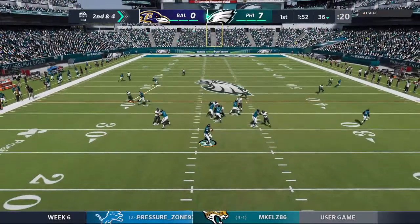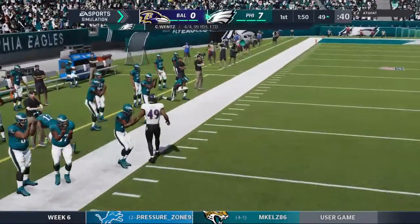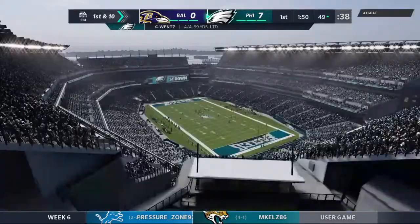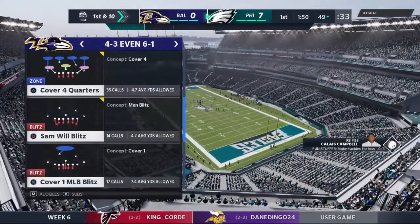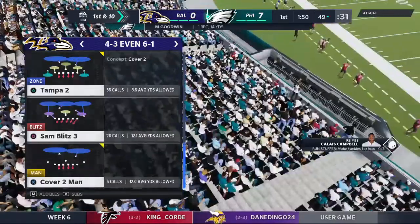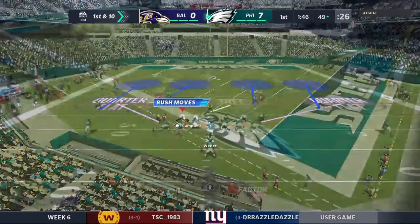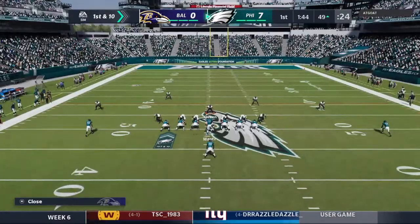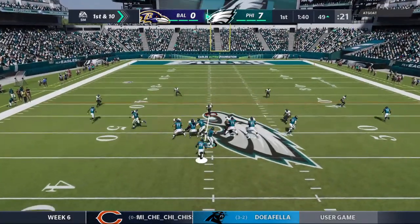From the 36, Wentz. And he finds his target. It's Marquise Goodwin. And he'll take this to the other side of midfield before going out of bounds. Give him 14 on that one and a 1st down. 10 at the 49-yard line. So in Raven territory now. Here's a 1st and 10 at the 49-yard line.